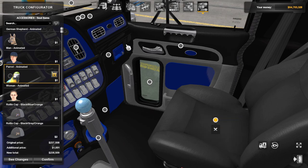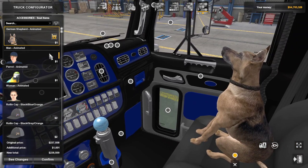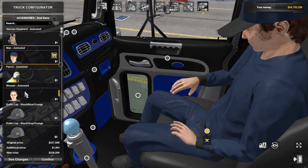Here we can add an animated parrot to put on the window, where he's always moving, turning his head. Very, very cool feature. This is, I believe, the only truck I've seen that has animated add-ons for the inside. You can do a dog who's moving his ears, moving his neck. You can also do a man here who is constantly moving his legs, just to add some real-life feelings to it.